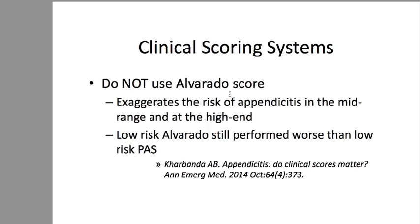I would advise you not to use the Alvarado score in children, all right? We use that in adults. It's validated there. Compared to the pediatric appendicitis score, the Alvarado score is worse, all right? It really exaggerates the risk at the high end, all right?